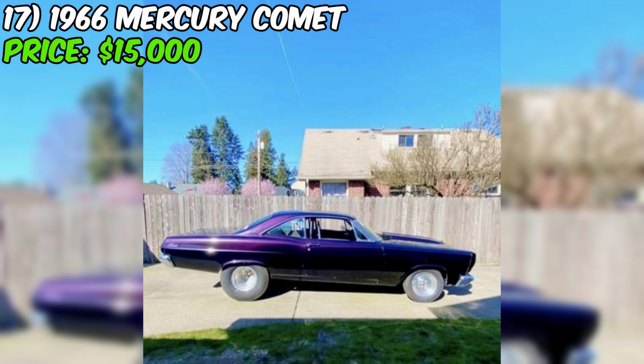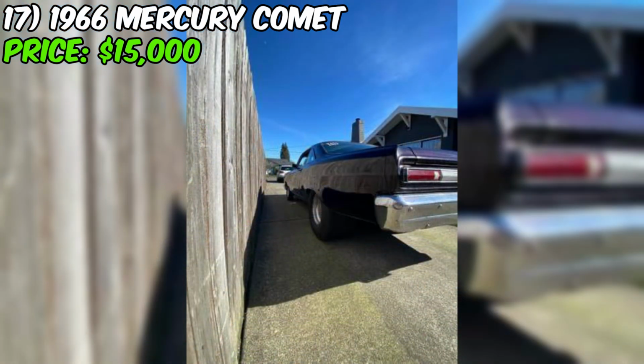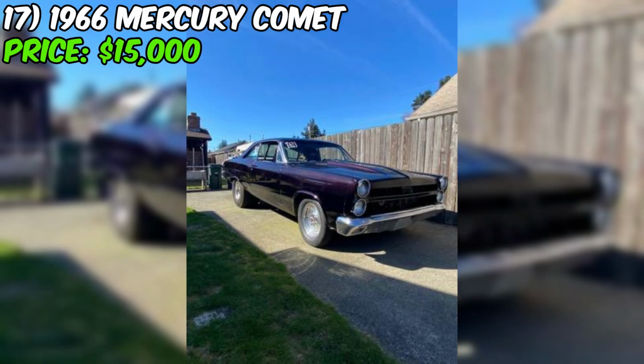Of course, as with any used car, there are always a few things to keep in mind. The seller doesn't mention anything about the mileage or the overall condition of the engine, so you'll want to do your due diligence before making an offer. But if everything checks out, this could be the perfect addition to any Speed Freak's garage.